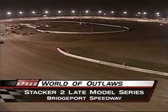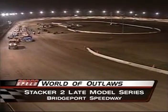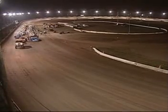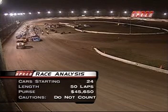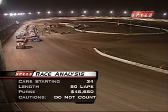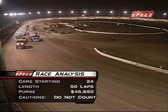Welcome back on Speed. Coverage of the World of Outlaws Stacker 2 late models. We're at Bridgeport Speedway in New Jersey tonight. I'm Rick Benjamin, Shane Andrews alongside. We'll hear from Mark Kenyon momentarily. 24 cars set to do battle for more than $45,000 on one of the fastest places they'll see all year. 50 laps is the distance, Rick, and we're going to see a lot of racing.